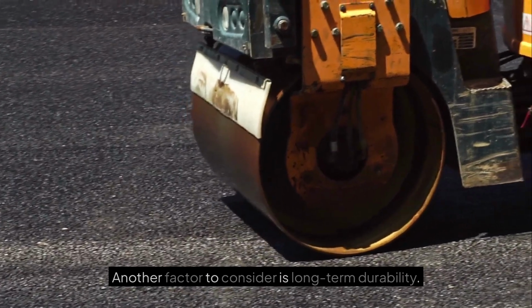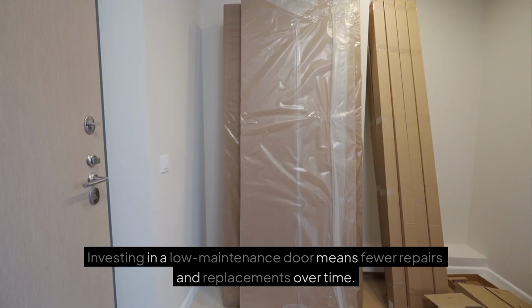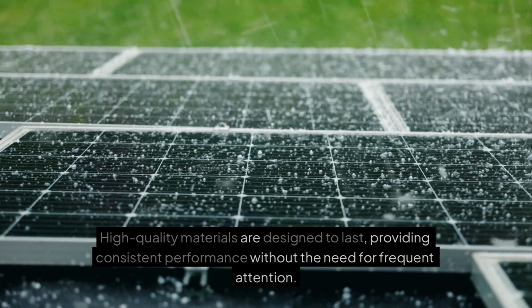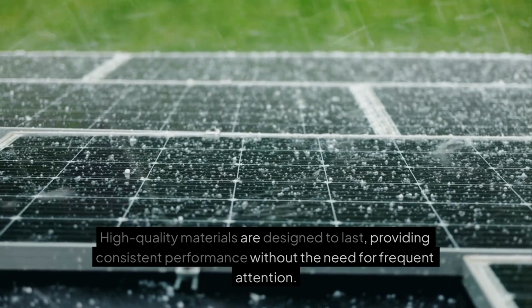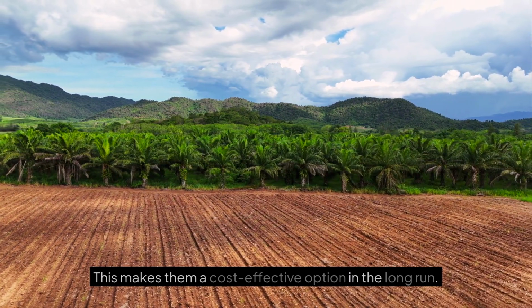Another factor to consider is long-term durability. Investing in a low-maintenance door means fewer repairs and replacements over time. High-quality materials are designed to last, providing consistent performance without the need for frequent attention. This makes them a cost-effective option in the long run.